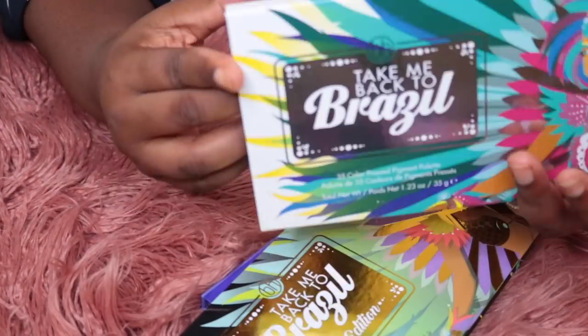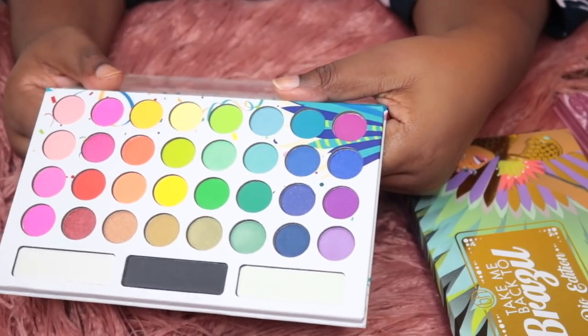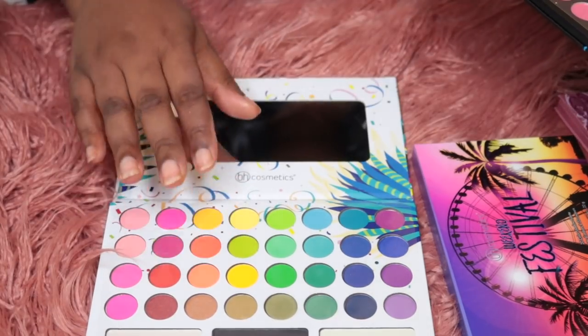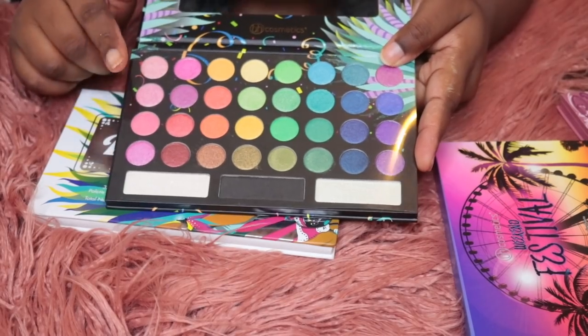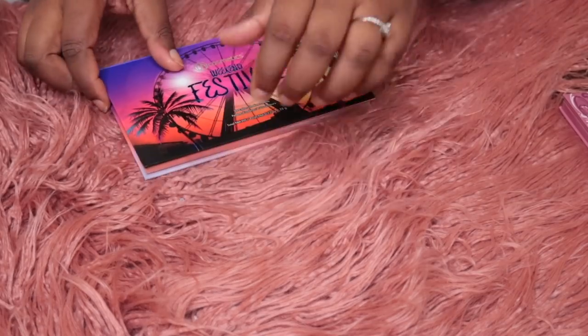I do have the Take Me Back to Brazil. I've not used this yet. I haven't heard too good things about the shimmers, but maybe they did better with their shimmer formula in this one, since this is an all shimmer palette. We'll see. The Weekend Festival palette.